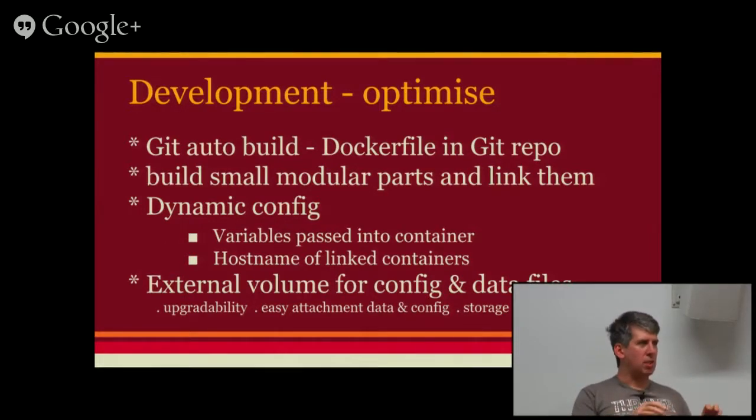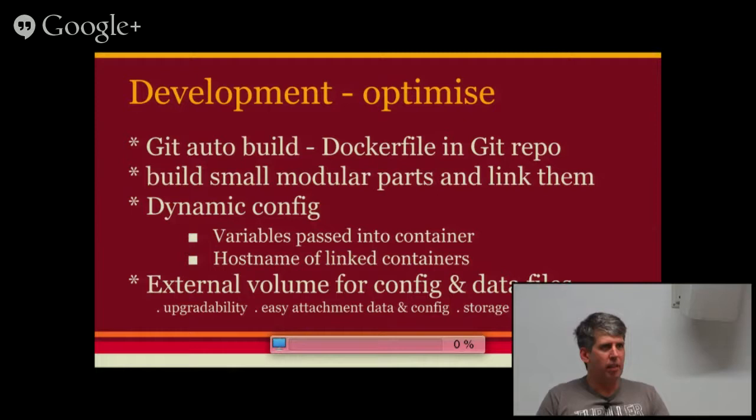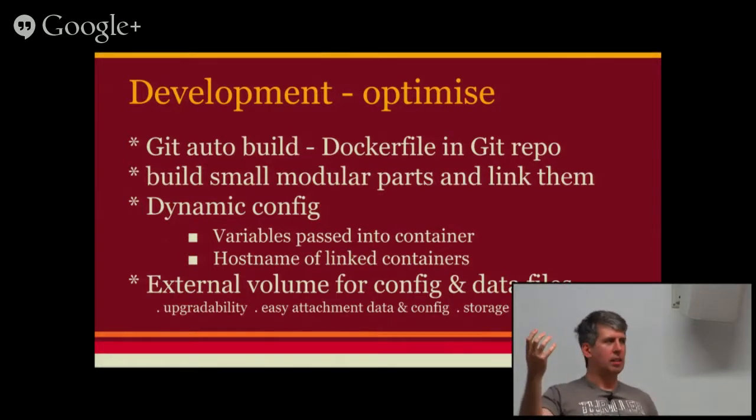I can set it up so that it uses those variables instead, say for instance a startup script within the Apache container that would use those variables to set up the config in Apache so that it's using that MySQL database. And it also does the same with host names now as well. So if, for example, I called this MySQL database MySQL, and when I started Apache I linked it to MySQL, it would have in its hosts file a MySQL host name that links to the proper IP address.